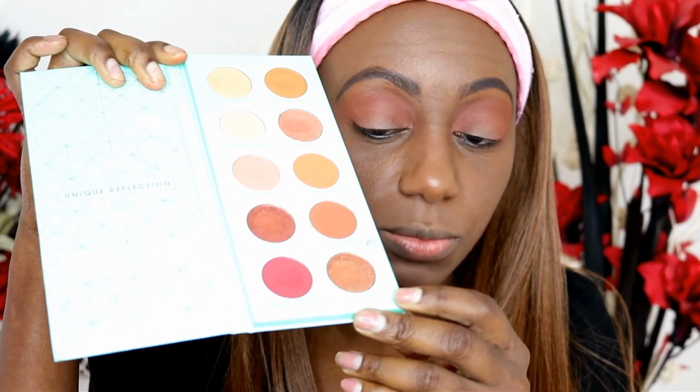Next shade is this one at the bottom, which is called Sparkle Forever. I'm just going to try and apply that all over my lid and see. Actually, that's not bad at all. Actually, that's quite good.